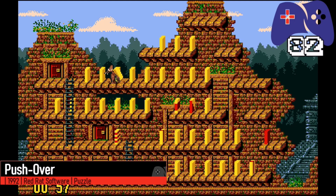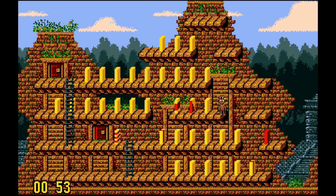Pushover, which requires the player to make all the dominoes fall in sequence, features one of the most perfectly paced learning curves of any puzzle game I've ever played. Throughout its 100 stages, it introduces each domino type slowly, so by the time you reach the more challenging latter levels, you'll be armed with all the knowledge that you need to solve them.